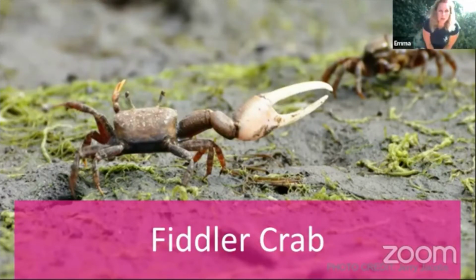Sometimes these crabs, when they're eating, they get a bunch of sand in their mouth. Have you ever had sand in your mouth? It is not fun. So they make a little ball and they spit it out. So we're not really going to spit, but we're going to pretend we're a crab and go.